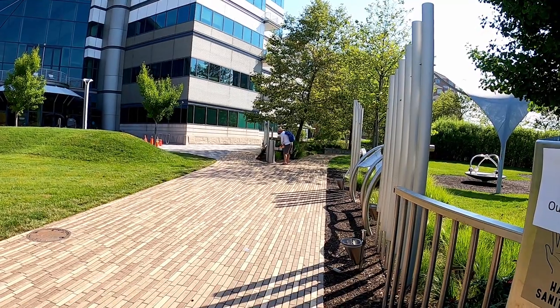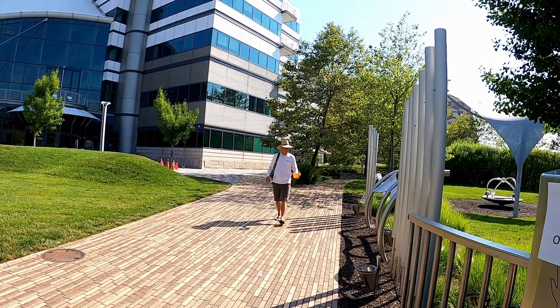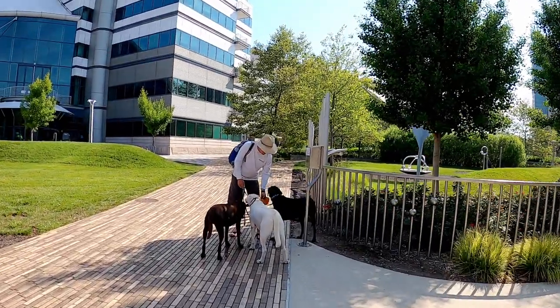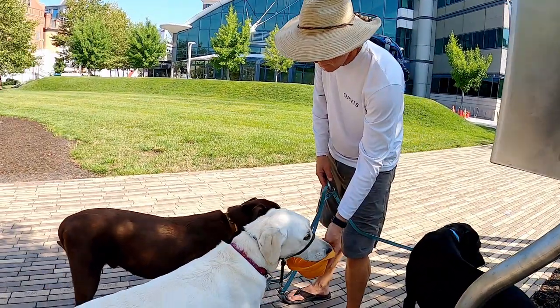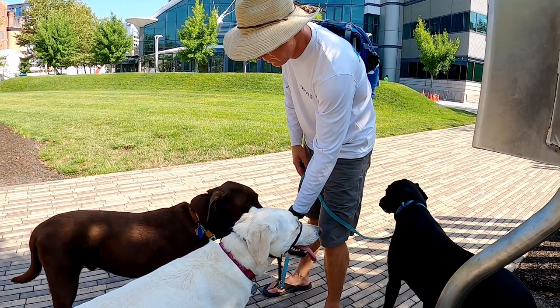Dad's getting you some water. He's thirsty. He loves the dogs. I think Nuala drinks like twice as much water as the other dogs. I think so too.